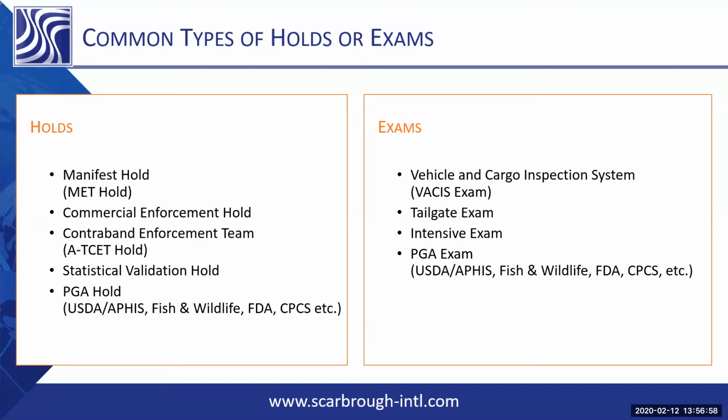And FDA wants to make sure that you're not delivering those goods, make sure you're not putting them into the commerce of the US before FDA says, yes, we're good. And then once you go through that exam, you'll get what's called an FDA may proceed message, or a USDA may proceed message, which means exactly what it sounds like. You can go ahead with that shipment. They've found everything to be above board.